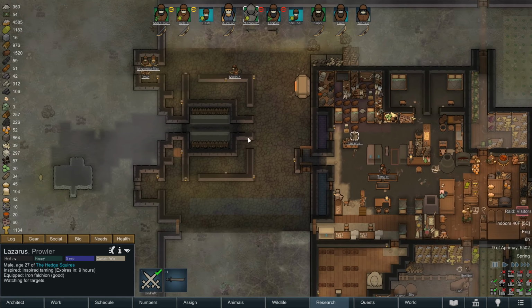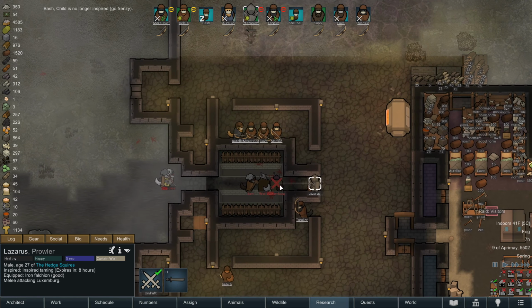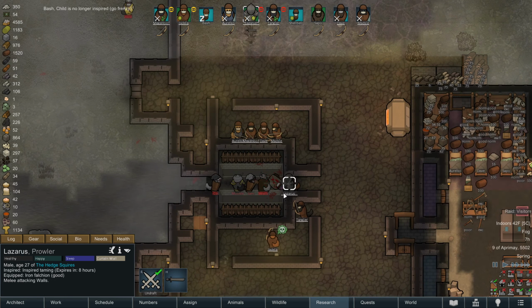Lazarus noticed many of the approaching raiders donned ranged weapons and were firing shots back through the arrow loops. Instead of guarding the main gate, he rushed forward to engage the archers to stop them from firing upon his friends.